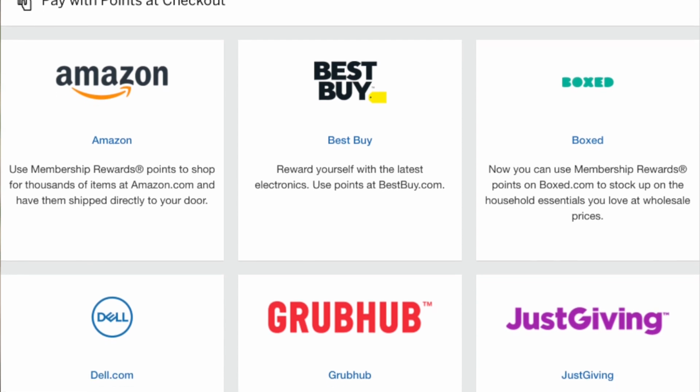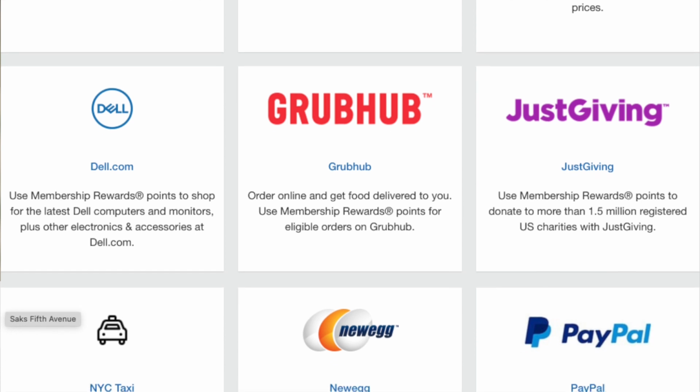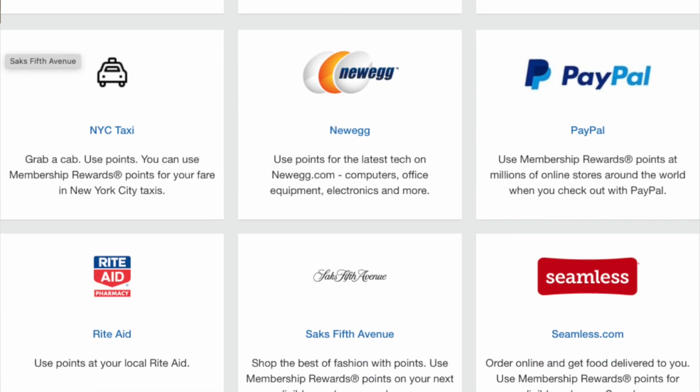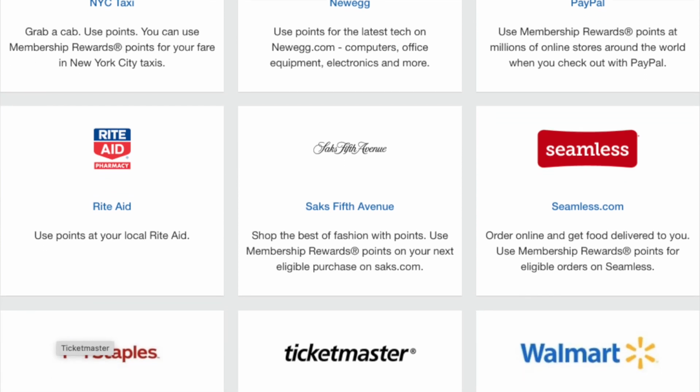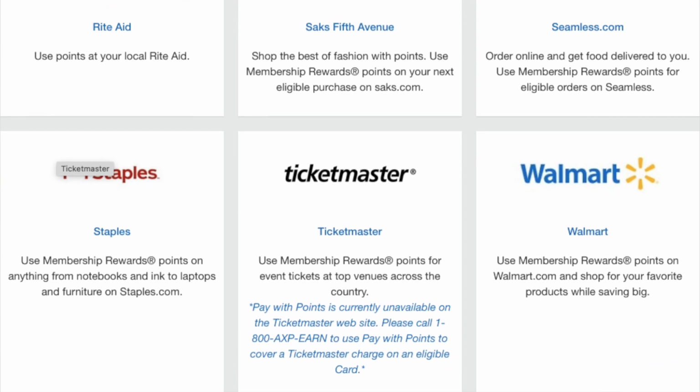The second way to use points is to pay with points at checkout on Amex partner websites. Right now, you can use points at checkout on Amazon, Best Buy, Boxed, Dell, Grubhub, Just Giving, which is a site that allows you to use points to give to charity if that interests you, New York City Taxis, Newegg, PayPal, Rite Aid, Saks Fifth Avenue, Seamless, Staples, Ticketmaster, and Walmart.